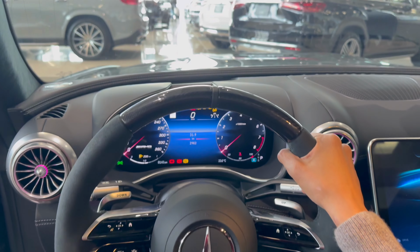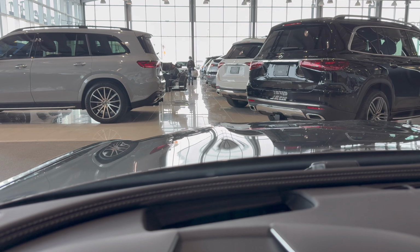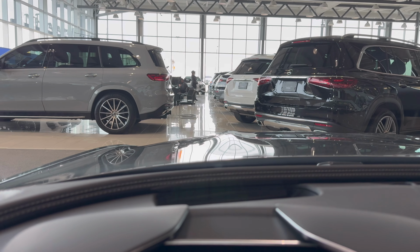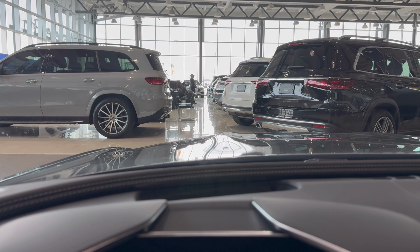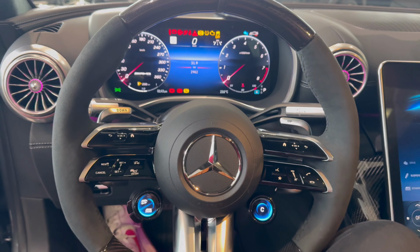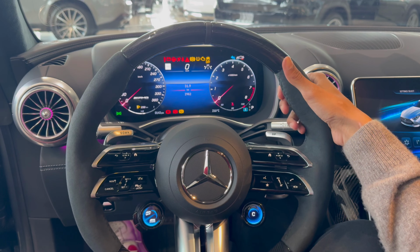If you look at the car's heads-up display, it has a pretty nice heads-up display, but it's just very hard to see the stuff. Yes, it does have a heads-up display, but it's just really bright outside. That's why it's not visible. If you come back, the steering says AMG right there. It's carbon, and it's probably the best steering I ever felt on my hands.